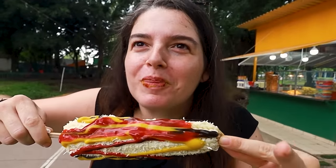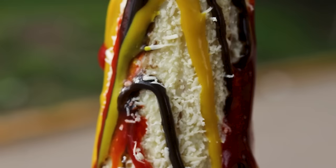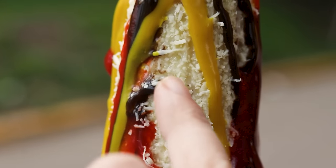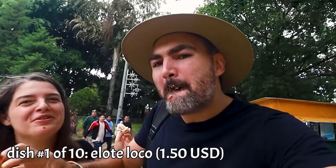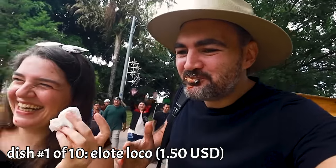Oh my God, so much sauce. It's actually really good. It has these very strong flavors combined. It's a little bit rich for first dish of the day. Mind you, there are actual veggies in here. It's good though.